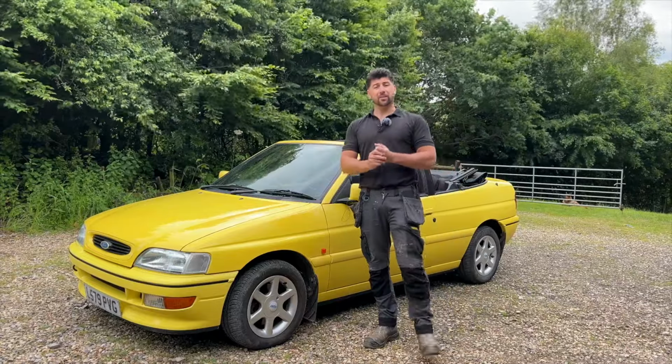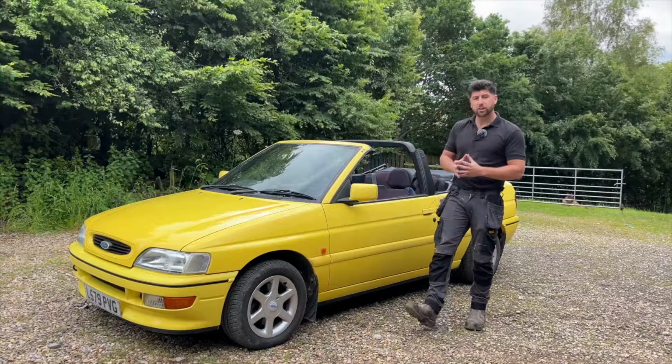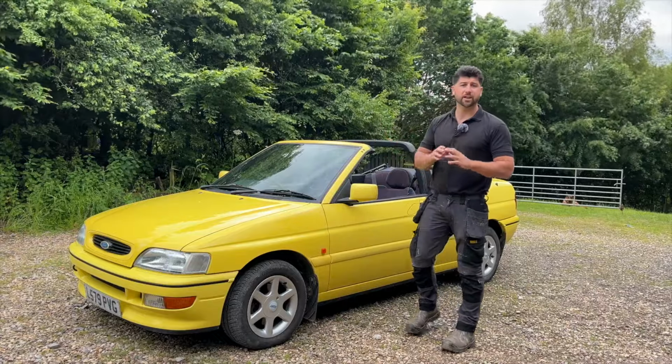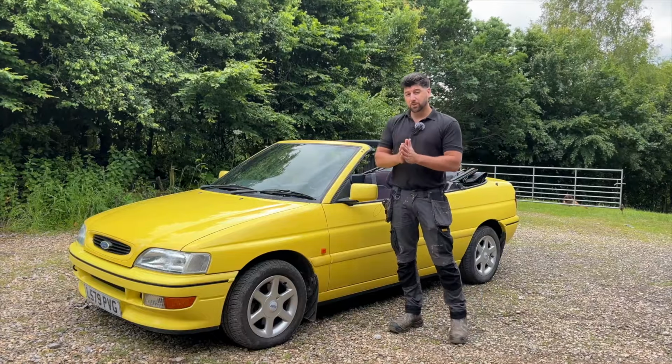I want to get your angle on this. I thought this would make for great content, but what do you think? Is this car too original and too genuine to mess around with, or should I do those mods? Clearly those couple of little scuffs, they're going to get sorted regardless. The cam belt will be done regardless also. The car will be as up and together as it possibly can be.